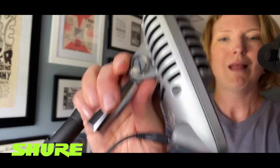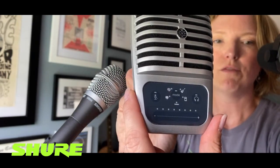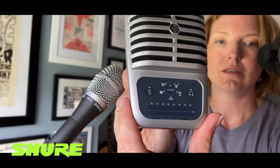So the MV51 is great because you can control it right from the front of the microphone. These microphones are made to be used either with your phone or with your computer. So you can either turn up your mic gain, or your headphone: you just switch it over here, push this headphone button, then you're controlling that level. And then you have some preset options that you can select.